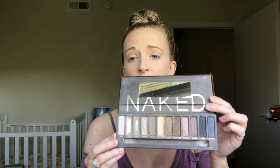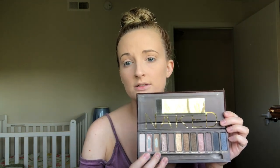So the eyeshadow I'm using is an expensive eyeshadow. It's the Naked palette. I've used this a lot and I still have a lot of eyeshadow left. I've had this for a year now and I have a lot of eyeshadow left. Obviously these two are my faves. Sin and Naked are my favorites. I just use them so much.